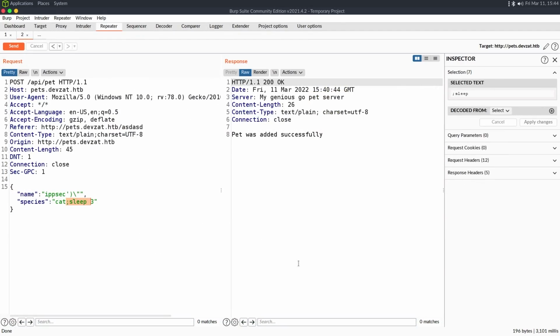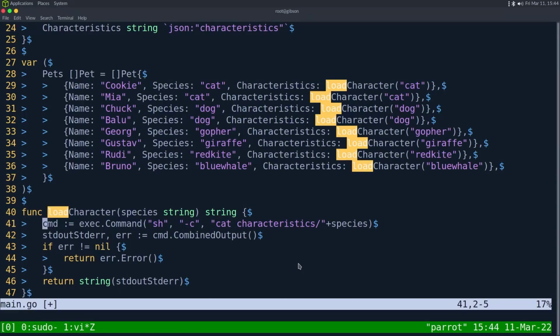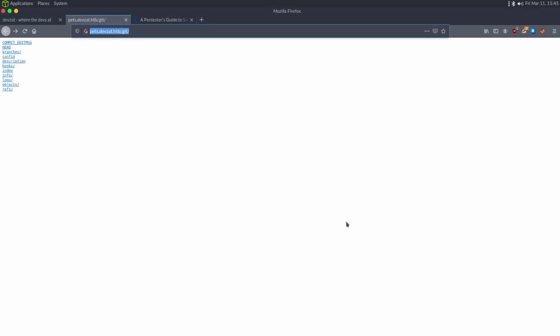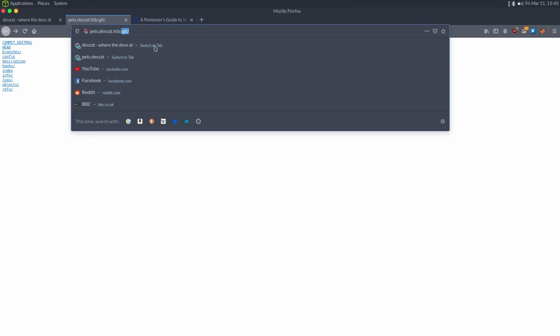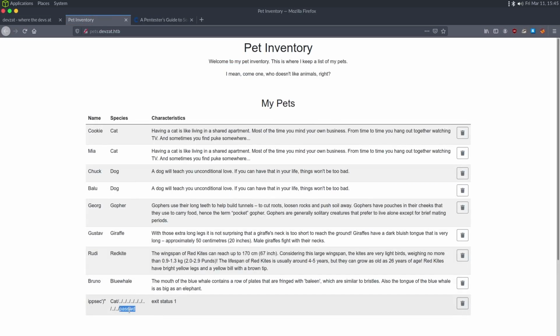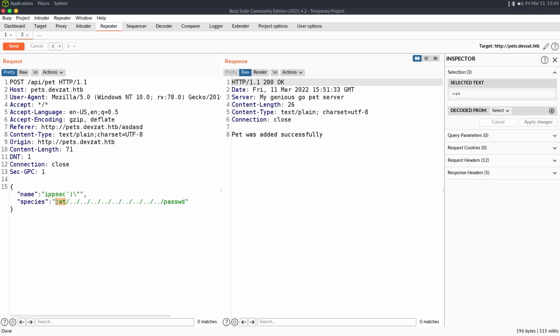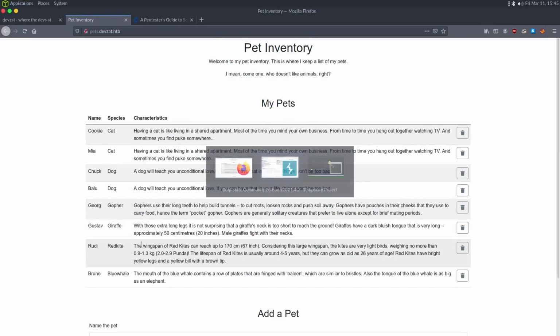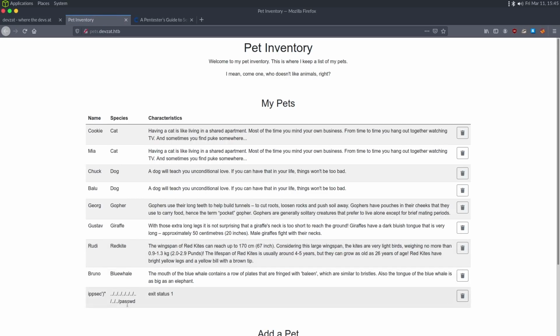So instead of cat, we can try slash. Because we did species, we're going cat, this file, or this directory, this file. So we turn that file into a directory. So now we can do a normal directory traversal of ../ slashes and passwd. So if I do that, we go back to this page. So hit this, refresh. Maybe we don't want to specify a file. Maybe just do a directory traversal there. Come on. Is this going to be vulnerable?